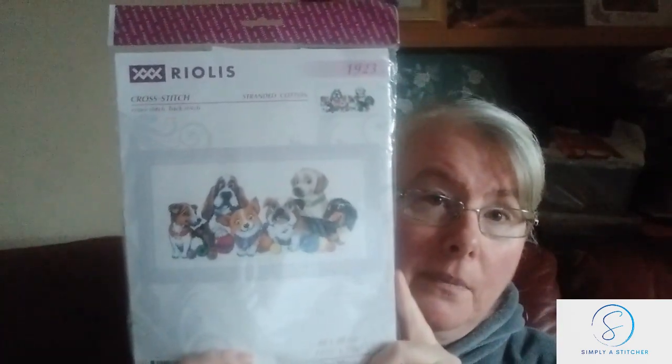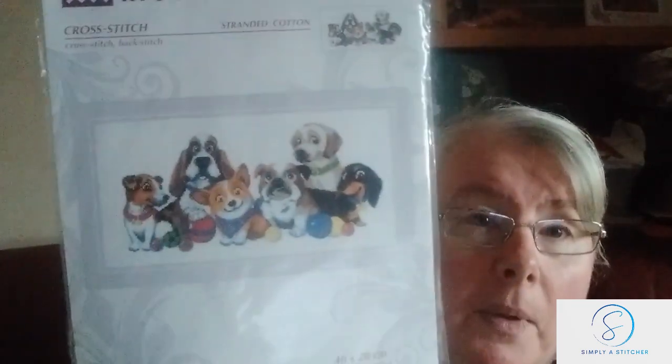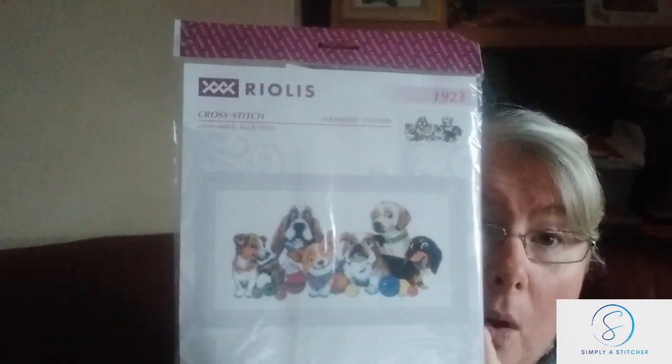The first one that is going to go in is my Realist kit. If you remember, I won this one in 2021 with World of Cross Stitching, and it is called Dog Show. It is stitched on 14 count white Aida, and I think it's standard cotton for this one, not their normal, because normally they have a very thin wool, but this one isn't. It's standard cotton floss. So that's one. These are in no particular order.